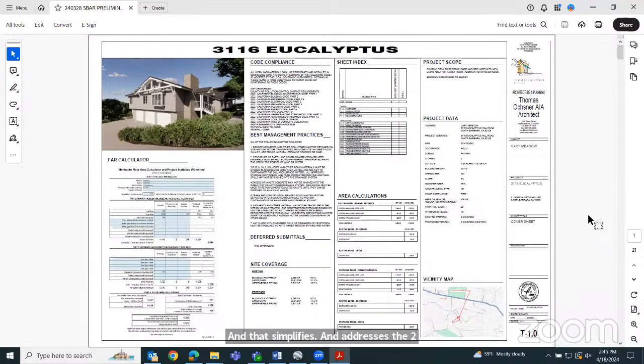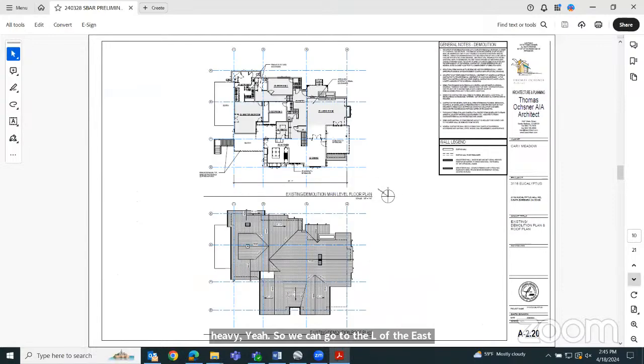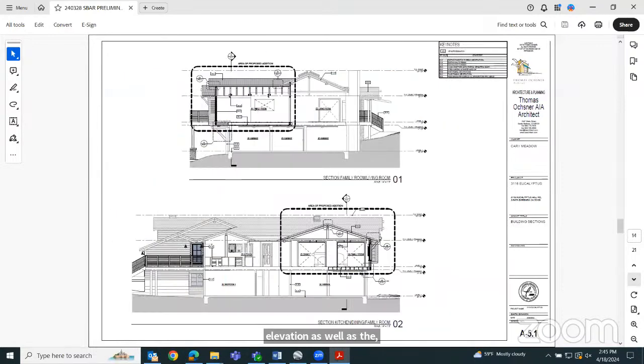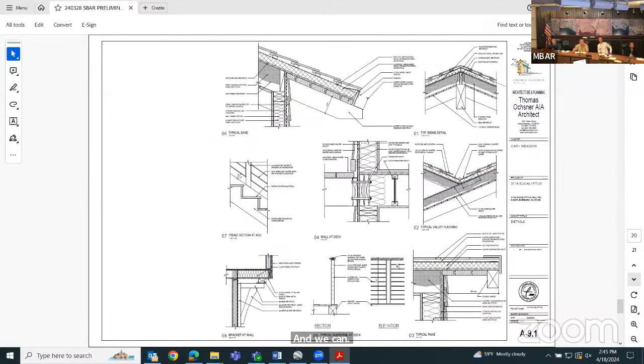The two comments were, I have them in front of me. East elevation is awkward and unresolved. And then the second comment refers to the same situation in a different way. Design of deck enclosure on east elevation feels top heavy, restudy. So we can go to the east elevation as well as the visual simulations, and let's go to the model to point this out. Simulations.